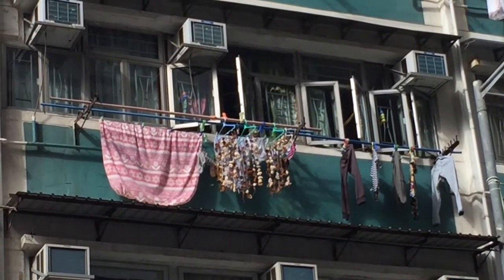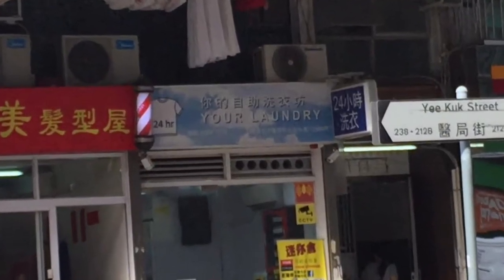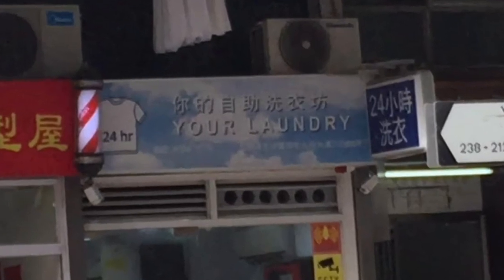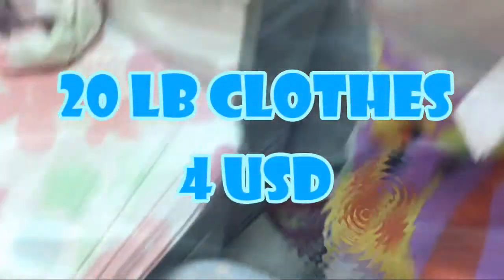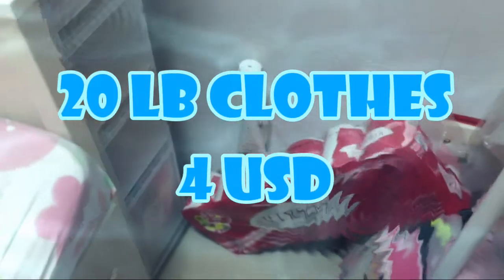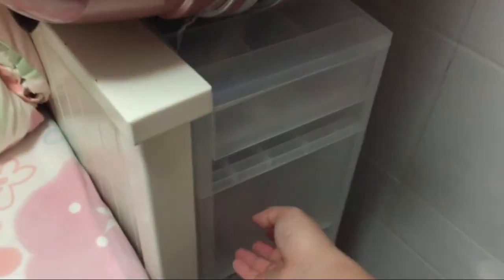And for washing the clothes, we usually bring our clothes to the laundry store, and their price is pretty decent. Like if you want to wash 20 pounds of clothes, you just need $4. Let's move on to the drawer. Have you ever seen such a decent drawer like that? It is from a Japanese brand called Fuji. I love it a lot.